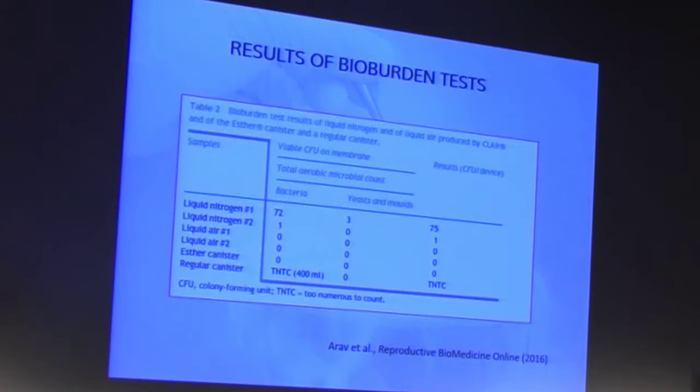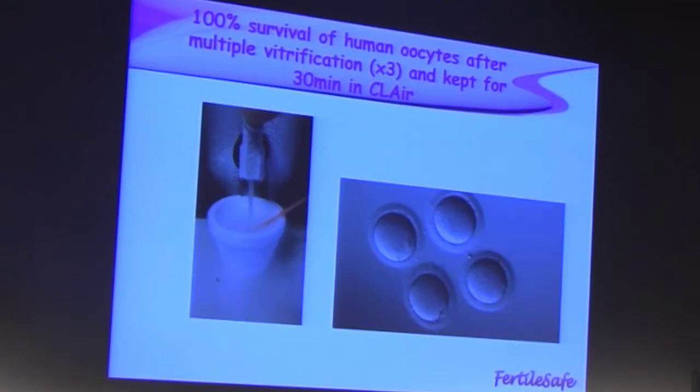The only difference is that it contains some oxygen, about 20% oxygen inside. The temperature is the same, minus 196, the same as liquid nitrogen. And therefore, we tried to vitrify human oocytes in liquid air. We did three consecutive times of vitrification and warming of the same oocytes, and we had no reduction in survival, 100% survival of these oocytes. And this was all published very recently in Reproductive BioMedicine Online.